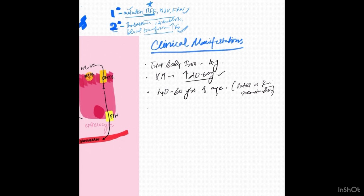Next, please do note that this is an autosomal recessive disease when we talk about HFE mutation.